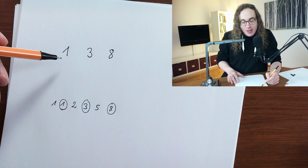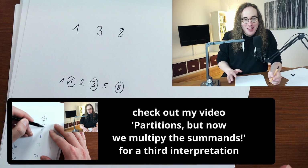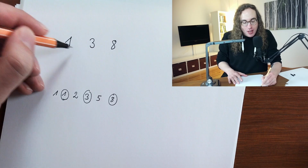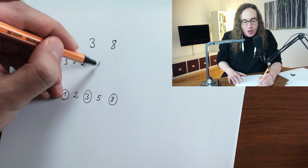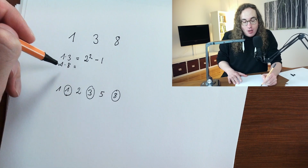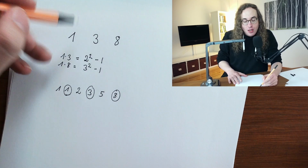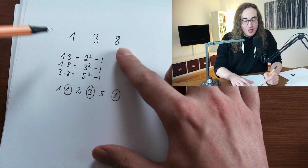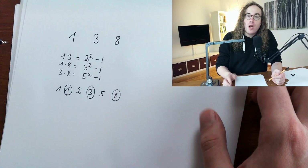That's a pattern. But there is another pattern, maybe a more interesting pattern. I mean, I'm just giving you 3 numbers, right? It could be any pattern really. But here's a more interesting pattern. Suppose I multiply 1 by 3, then of course this is 3, which is just 1 below a square, right? This is 4 minus 1. And I can multiply 1 times 8, which is 8, which is just 1 below 9, so it's 3 squared minus 1. But I can also multiply 3 and 8, which is 24, which is just 1 below 25, which is 5 squared. So you see another pattern in these 3 numbers is that as soon as I multiply any 2 distinct ones of these, I get a number which is 1 below a square.